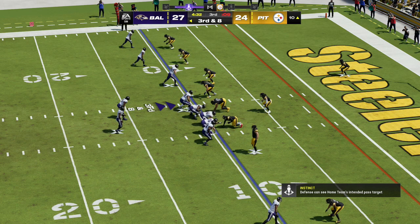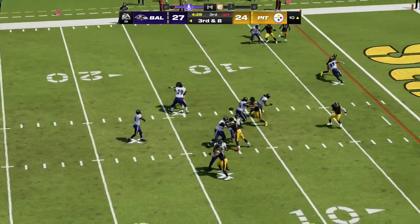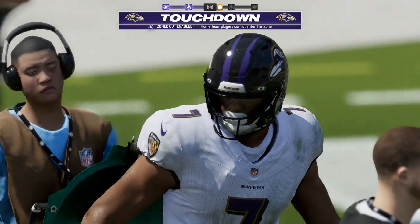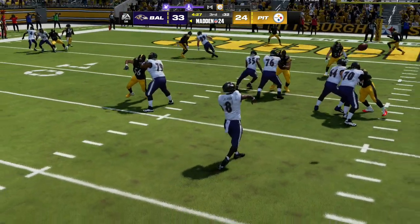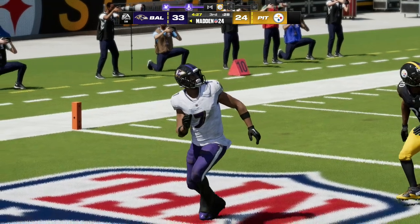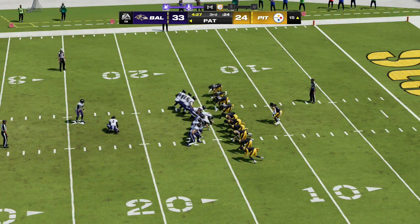Well, the terrible towels in full force now as the Steelers get set to defend this 3rd and long. That is caught. It's Bateman for a Raven touchdown. Rashad Bateman with his 2nd touchdown of the afternoon as his guys are able to extend their lead. Circle that drive because that might be one to remember. Well executed to give them a little cushion.